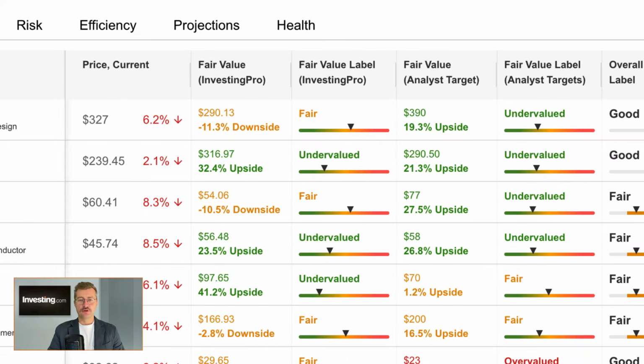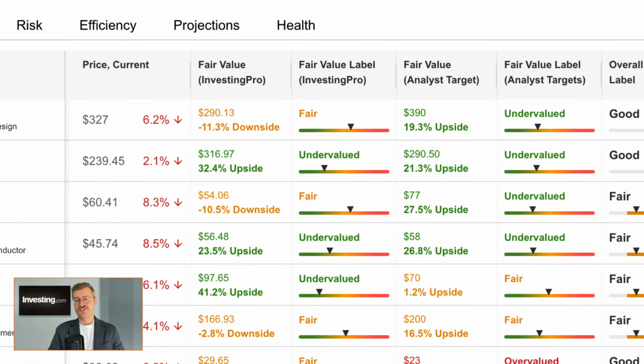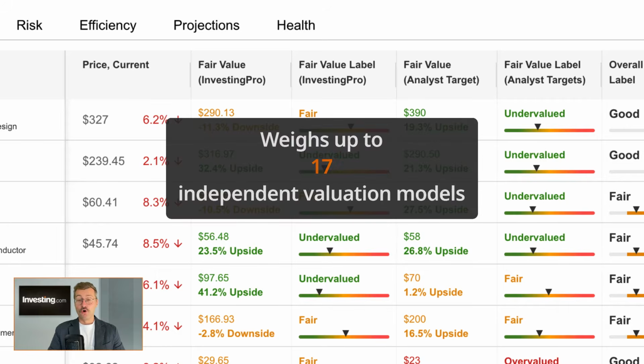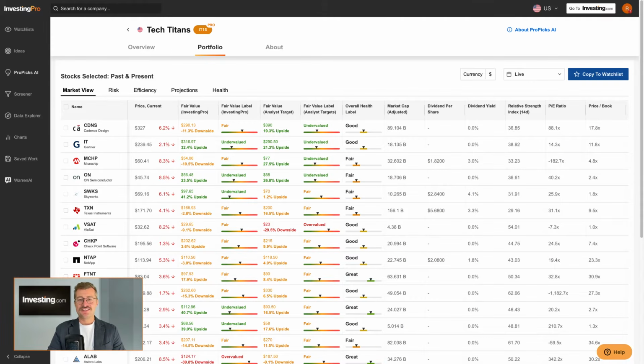But here's what makes InvestingPro's fair value different. It's not based on gut feeling, market sentiment, or a single valuation ratio. It's a comprehensive, multi-model system built in-house by our quantitative team. Unlike Wall Street consensus targets, which simply average what different analysts think, fair value uses a rigorous, formula-based approach that weights up to 17 independent valuation models to arrive at a single risk-adjusted price target. That means it's grounded in objective financial data, not subjective forecasts or behavioral biases. For investors who want to cut through the noise and focus on what really matters, the numbers, that's a significant edge.